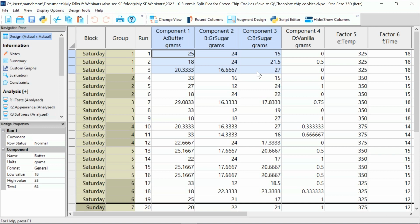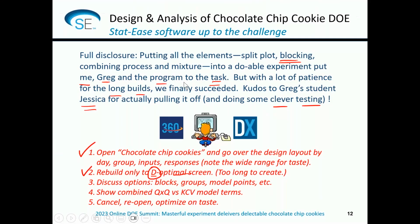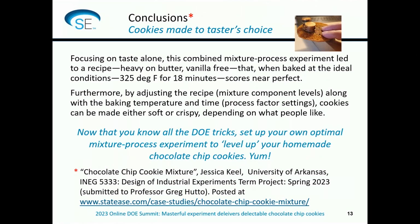Now, when you pick up the slides of this, you can find this link, or you can go to our website and look under case studies, and you would find it. Jessica was kind enough to provide her report that she gave to Greg Hutto, and we posted that to the website.